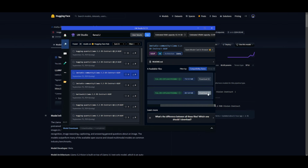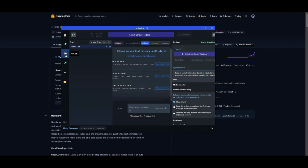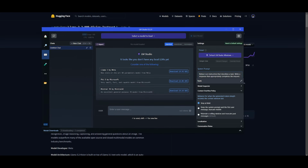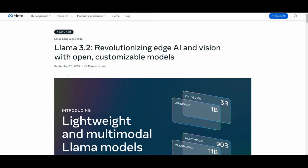You can install it by clicking on the download button, and afterwards, once it has finished installing, you can then head over to the conversation tab, select the model that you just installed, and you're going to be able to start chatting with it over here. Now the layout looks a little goofy right now because I have it crunched up, but you're going to be able to locally interact with this model. But that's roughly it for the new Llama 3.2 model.